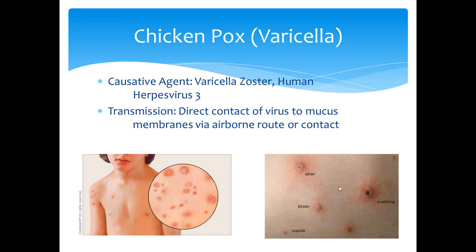Transmitted by direct contact of the virus, either airborne or contact. However, it's basically direct. Like I said, chickenpox parties. We would sit and play with toys. We would sit and watch movies. Whatever they wanted us to do to be in contact with these kiddos, so that we would get chickenpox as well.